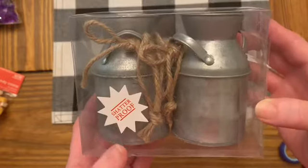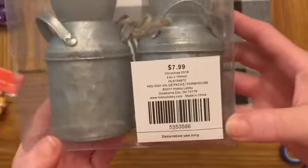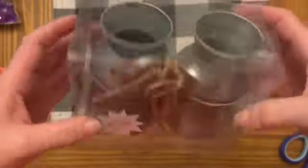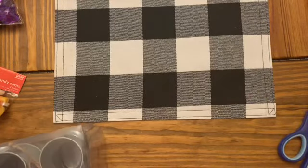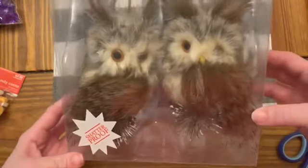They're kind of large for an ornament. And they're $7.99 for 2 of them, regular price, of course. All the Christmas stuff's 40% off as well. And I love using these even just for decorating, so you'll probably see that in a future video.